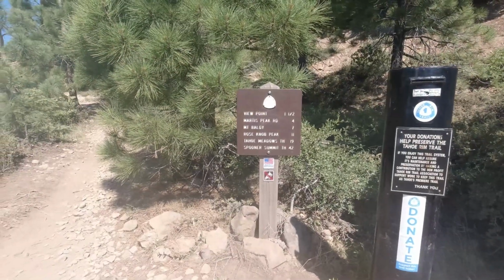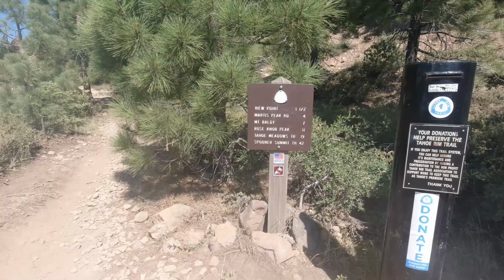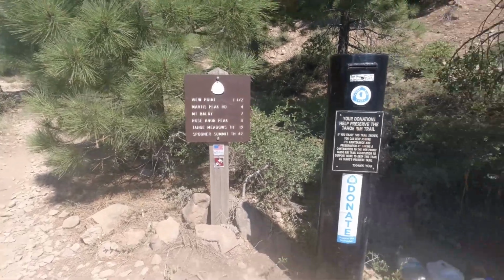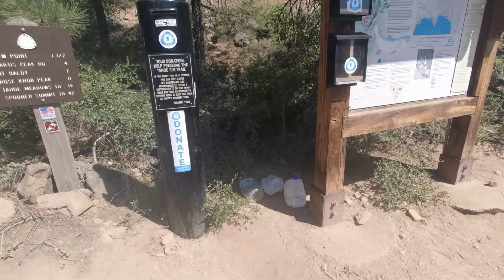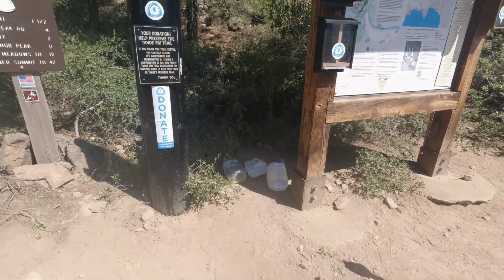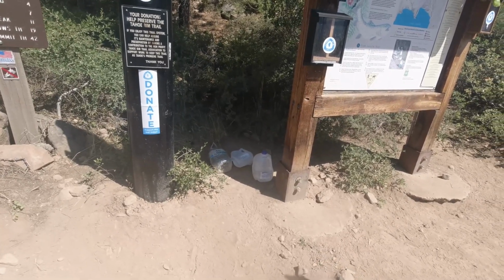Well, our destination for tonight is not on this sign. We have 10.7 miles to go to Gray's Lake. That is the next water source. We will not see water until then. However, people were nice enough to drop a water cache here at Rockaway Summit Trailhead. Water caches are not something that you should depend on, but it is very nice to see this trail magic.